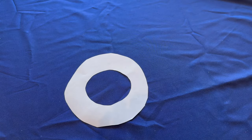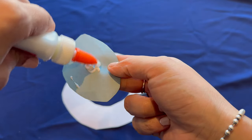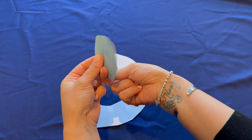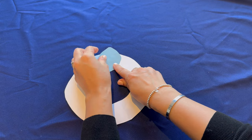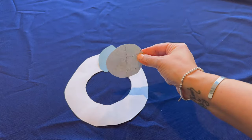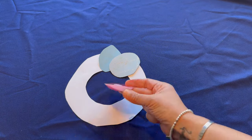Okay, it's time to glue the eggs onto the ring. Let's put some glue on. There we go. And now we're going to place it on the top. There we go. All right, let's keep going. We got to fill this whole ring with all the Easter eggs.